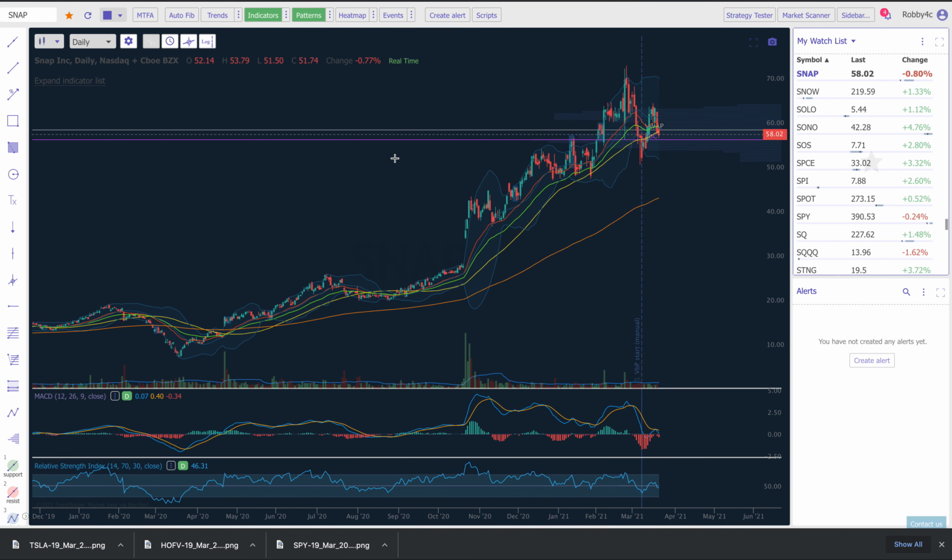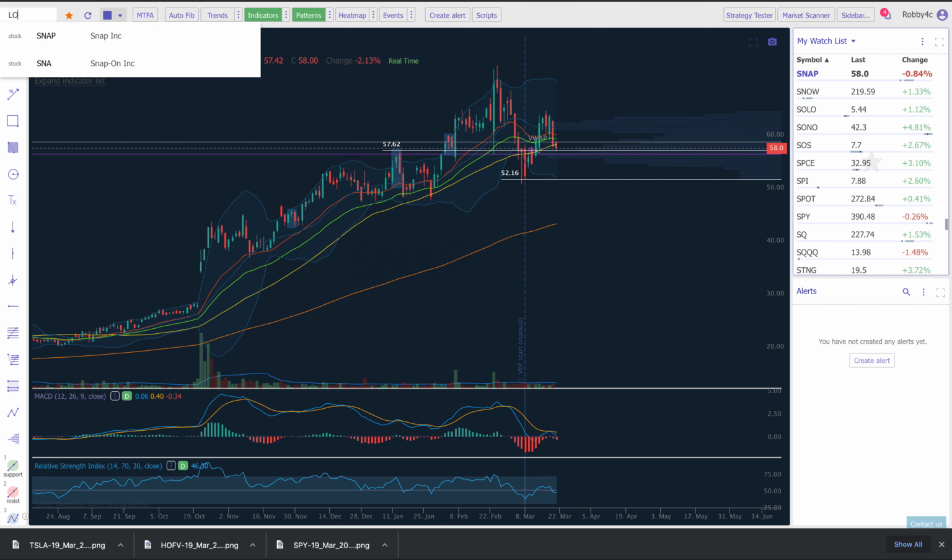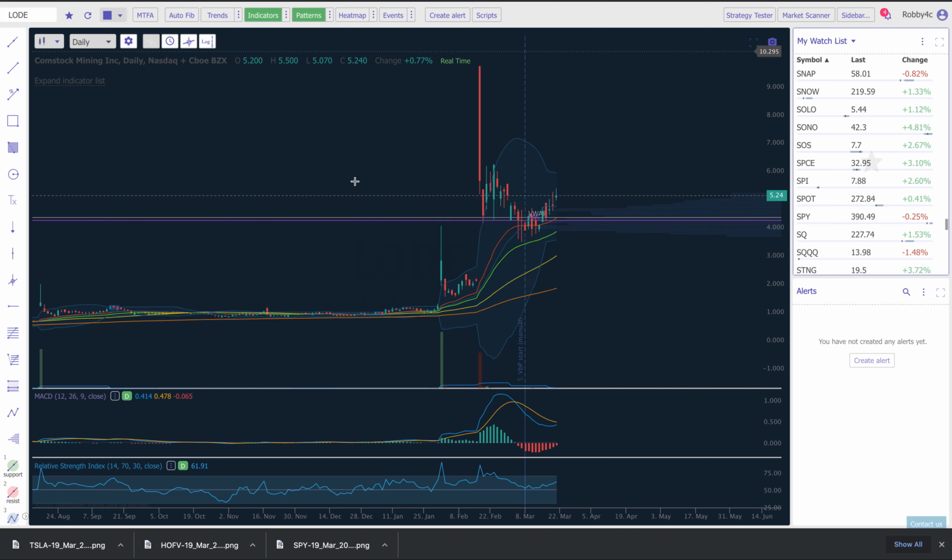So the daily chart on Snap, this looks boring to me. There's really nothing going on. There's a little bit of support here, which it looks like it's respecting. So if it can hold here and bounce up, that's great for calls. If not, you're looking at, what is this? 52.62. Let me adjust that a little bit. So we'll just go with the wick, 52.16. Snap is nothing special.